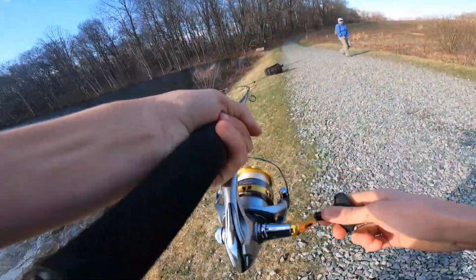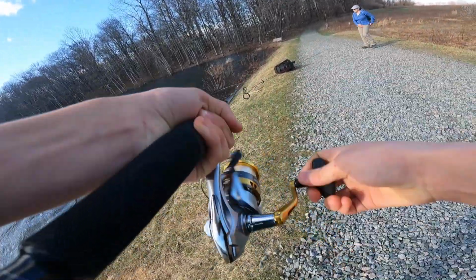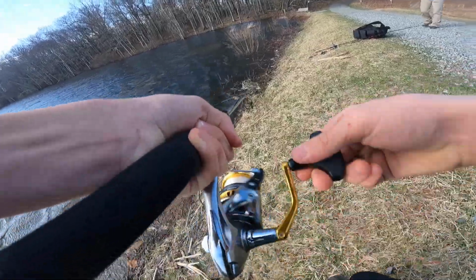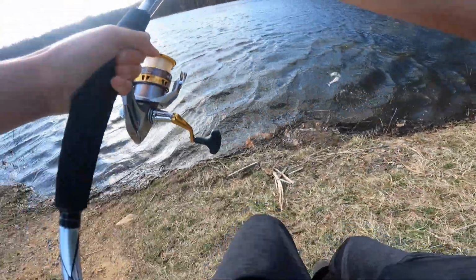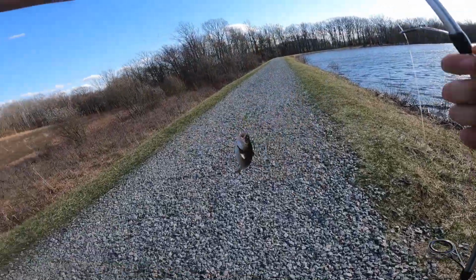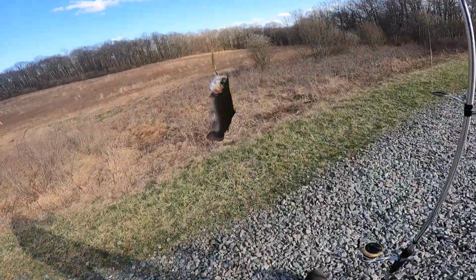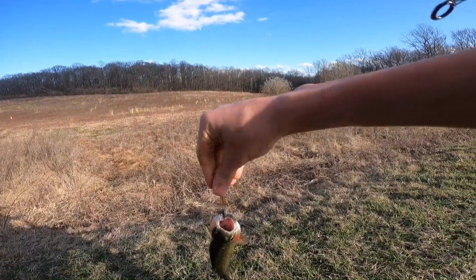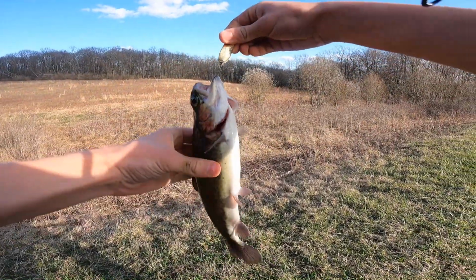There's a fish, big fish. Got it. Not a bad one in the wind, no way. That's a good fish. It's a trout, no way. Literally a rainbow trout in this wind at this pond on a spoon. No way, guys. A little rainbow trout.